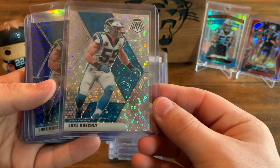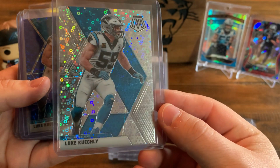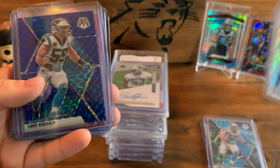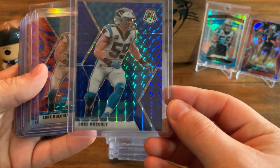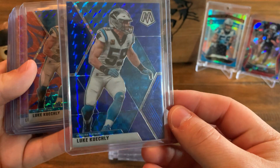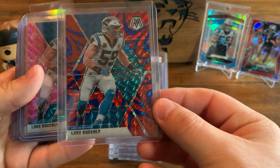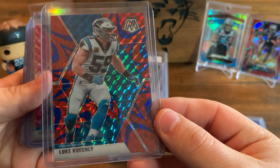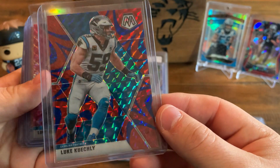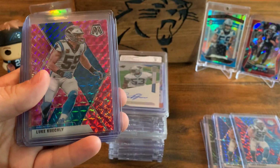I have the Disco. I like it a lot just because of the little beads on there and how it kind of refracts the light. So that's pretty cool. I have this blue parallel, which is kind of cool because it's not quite team color, but it does kind of have that blue match to it, so I like that. Have the reactive blue, so it's red with the blue kind of highlights on the kind of explosion back there, so that's pretty cool.